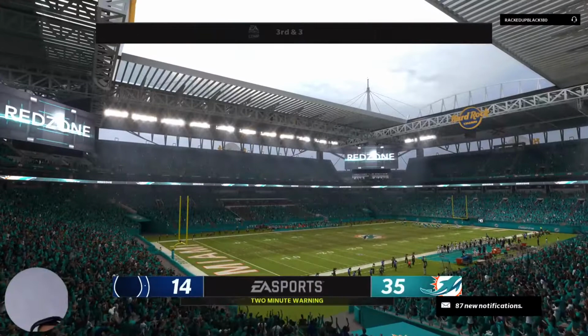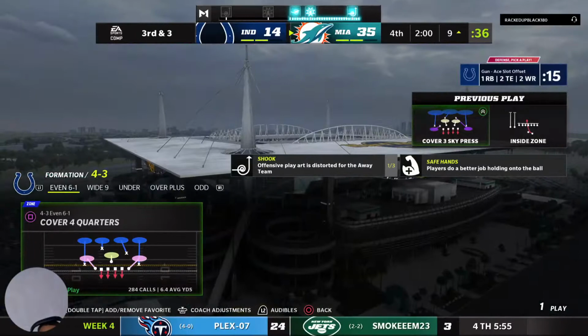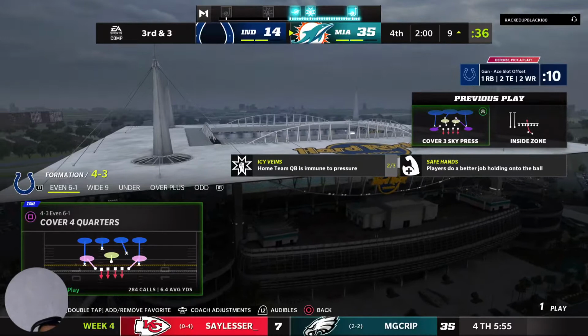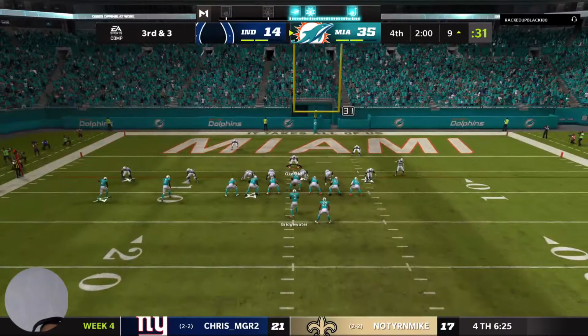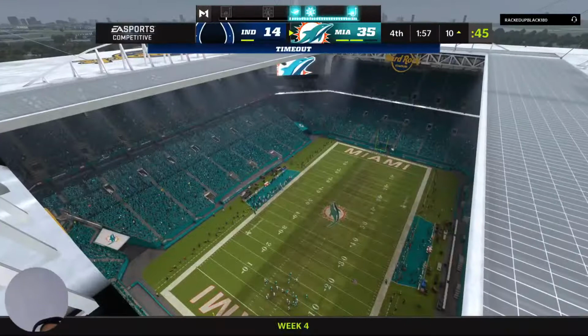Just 2 minutes remaining here in the fourth quarter of what has been a one-sided affair. So the Dolphins have it as we welcome you back in. They've got a 3rd down now as they look for one more 1st down to help salt this one away. He's not going to get there. That won't even be close. It was blown up in the backfield.